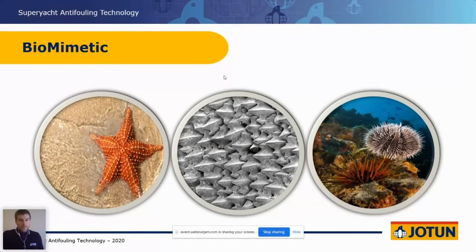As you can see from the images on the screen at the moment, none of these organisms actually have growth occurring. The one that really stands out for me, which gets talked about quite often now, is the one in the middle. You probably won't know what that is, but that is shark skin. Sharks have a fantastic ability. Shark skin has been used in Formula One racing. They've been using a lot of biomimetic technologies based around shark skin and the aerodynamics involved.